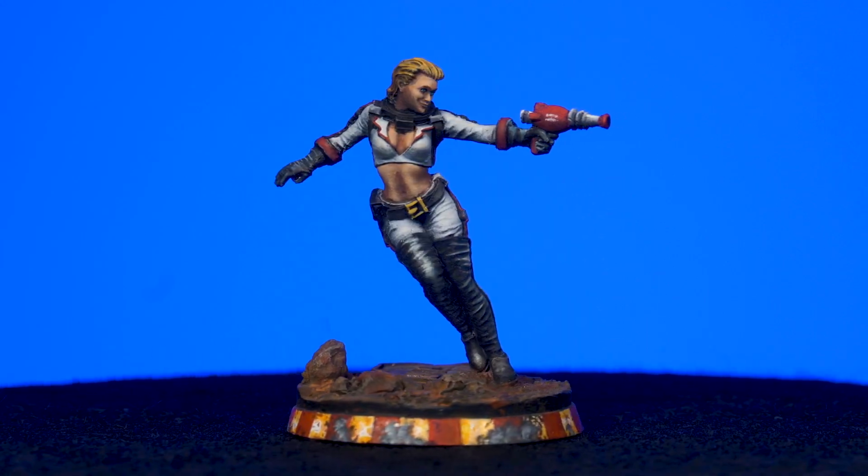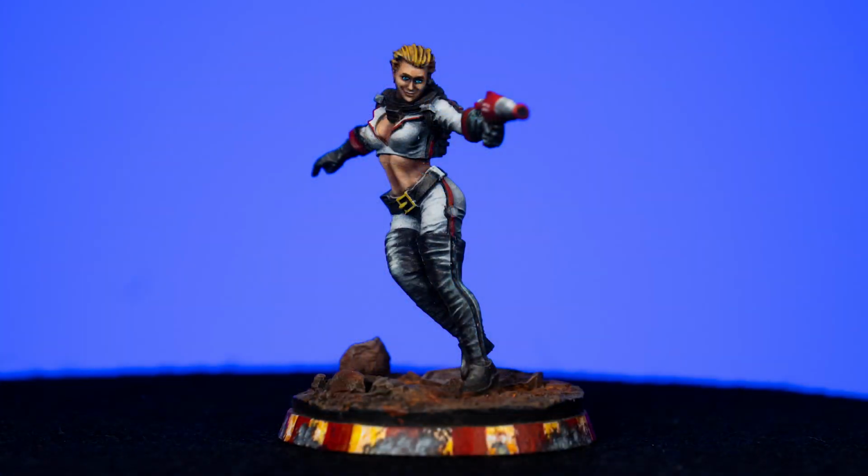This is one of the first models I tried really hard on. I gave it a Zenithal Prime, and I glazed most of the colors on. And I think it turned out really well.